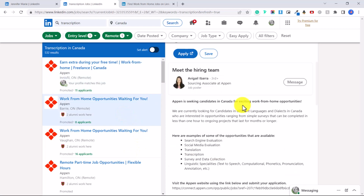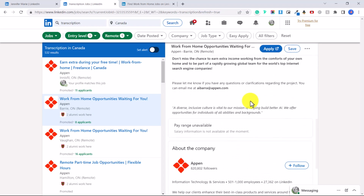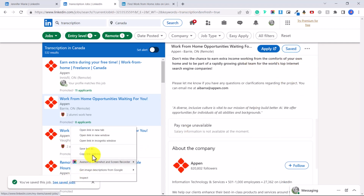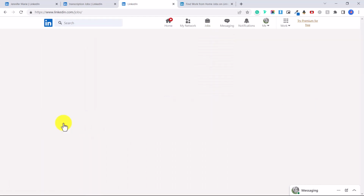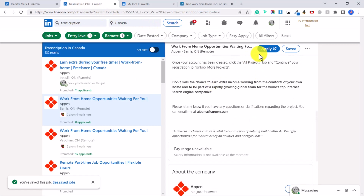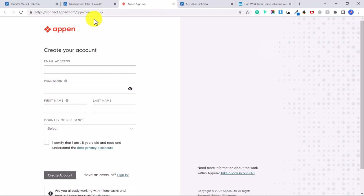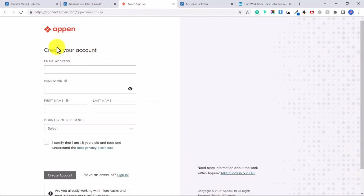Okay, so when you're ready to apply to one of these jobs, you'll just click on whichever job that you want, and then you can read the job ad here. And if you like the looks of the job, you can click save, and that will save the job here under your See Saved Jobs. Or you can click on Jobs and then My Jobs, and this will show you all of your saved jobs. And to apply, you're just going to click Apply. And in this case, it directly links you to the website, so you can create an account on whatever website it is and fill out their application process, and it's probably going to be different for each company.